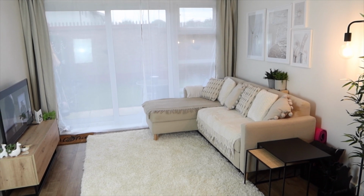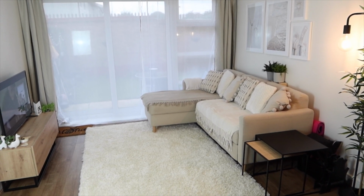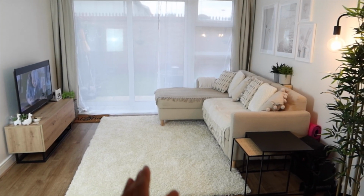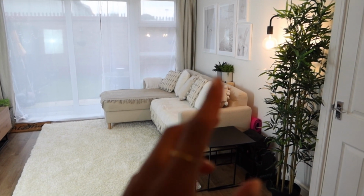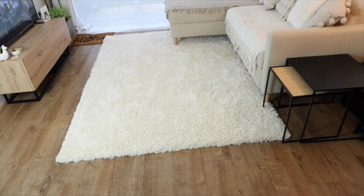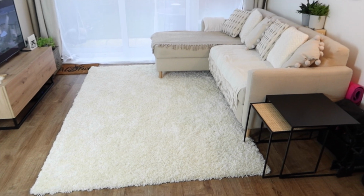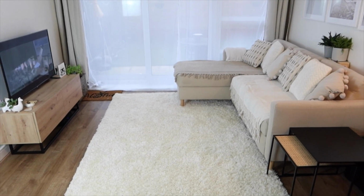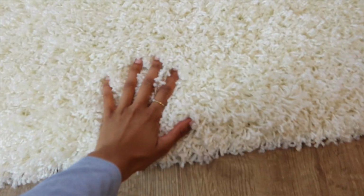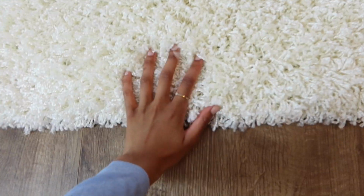Okay, so this is my living room. There has obviously been a lot of changes in here since you last saw it, so let's get into them. I think almost everything is new except the sofa and the light and the plants. Recently the new things are this rug, which I literally just got a few days ago. It's absolutely perfect for in here. I love the size of it. Really fluffy, really soft. Let me just give it a little feel, oh yeah, it's really soft.